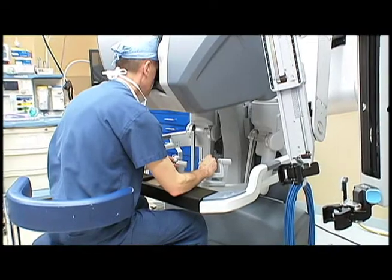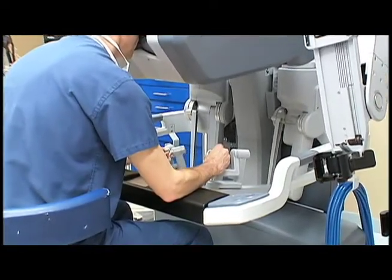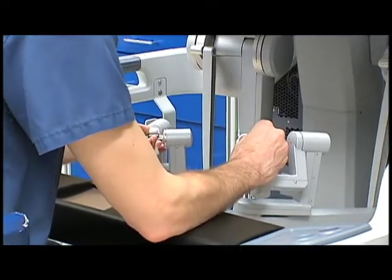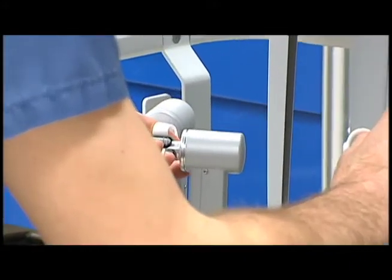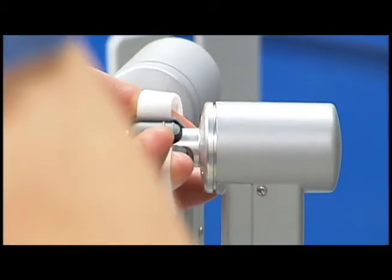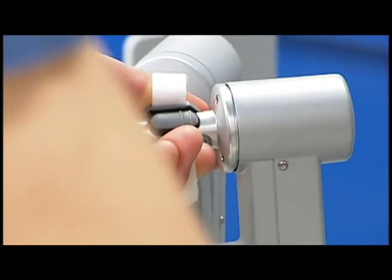But the operating surgeon is at a console that's just away from the patient, still in the same room, but just away from the patient bedside. And the surgeon controls the instruments, but it just allows for more precise control of the tools that we're used to using in more conventional surgery. But greater vision, greater control of the instruments, and it really is just a marvelous technology.